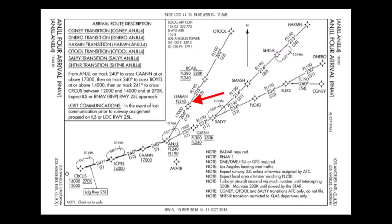Lemon, at or above 24. Then we go down to Angel, between 24 and 19. Can at 17, at or above 17. Man, my cursor's acting up. Boyle, at or above 14. And Circus at 270, Victor Gall, between 14 and 12.